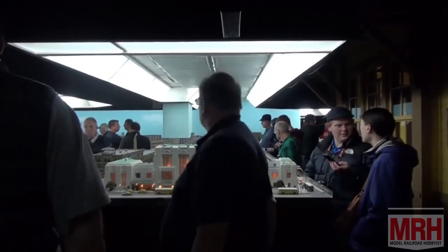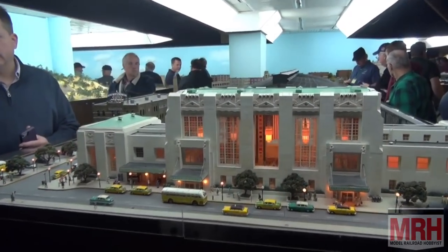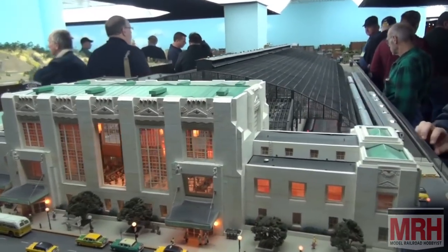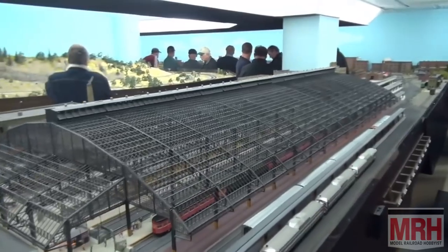Now, Al, tell me about this amazing train station and train shed. It is just beautiful. It is, isn't it? The train station itself is made out of Lego blocks. And it's kind of a funny story because there's a lot of white ones in there, but there's also a lot of every other color.